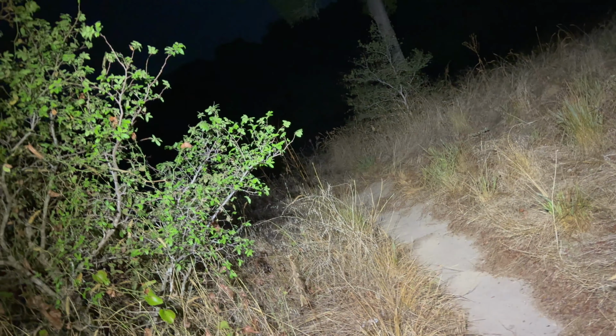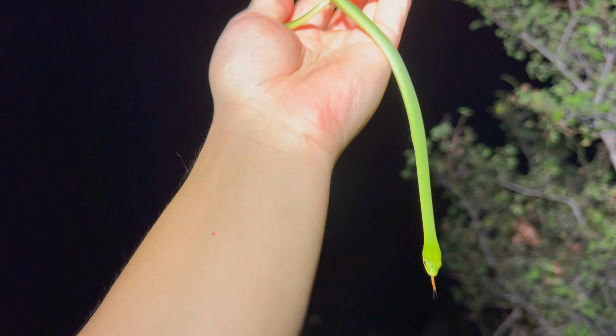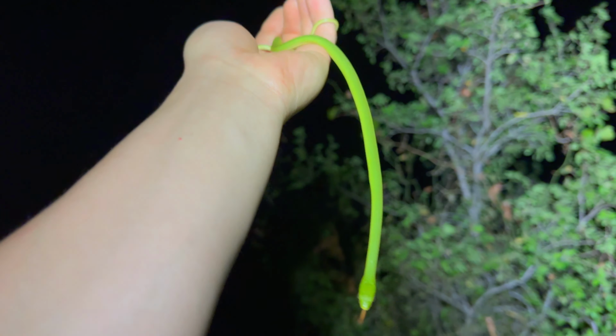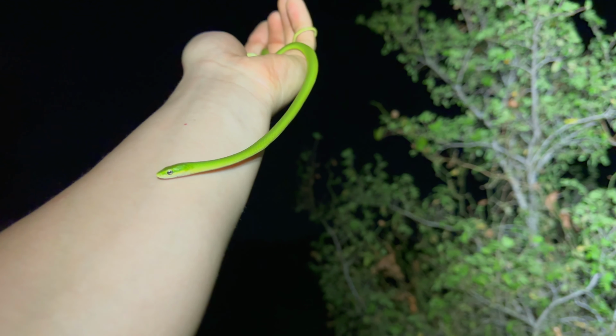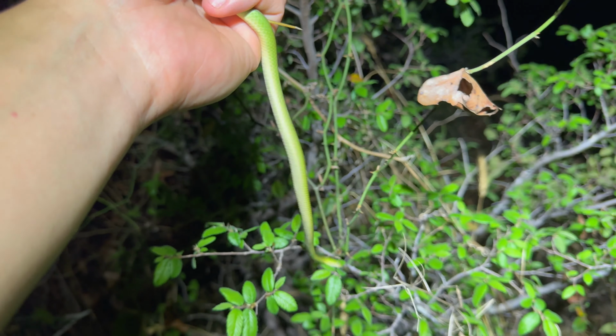Did manage to gently remove it from the trees it was in. This one I think is a young female. You can tell because it has a slightly shorter tail. It's about the same age as the last one that I caught. So, and that one I believe was also a female. Let's get this snake back into the tree and get back to herping.